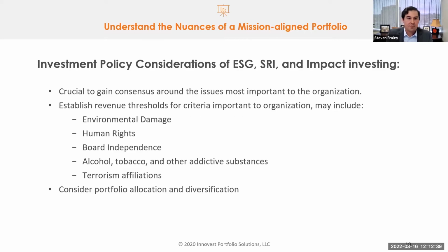So where do we want to kick things off here? I think the first thing to really consider from an organization standpoint is, what would be the investment policy considerations of incorporating socially responsible or environmentally friendly investing into the current process. So first and foremost, I think Innovest likes to work with our clients to educate committee members and other key stakeholders to really get alignment around, what are the most important issues, what are the types of investments you may not want to own within the portfolio.